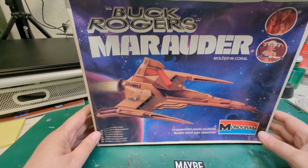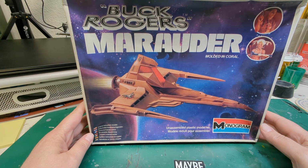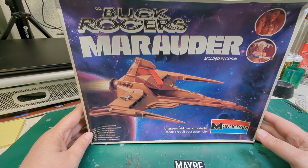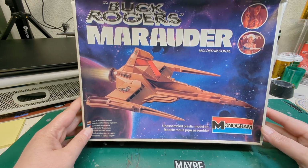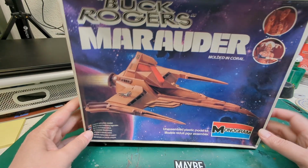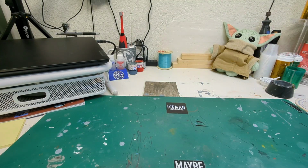We hit a sci-fi table. And who doesn't love Buck Rogers? I remember the TV show as a kid. I loved Buck Rogers. I wish Buck Rogers would come back. That would be so much fun. Anyway, Brian found this cool Marauder kit. It'd be fun and sci-fi-y and all that good stuff. The box is a little worse for the wear, but that's all right. It's a pretty cool find. Next!